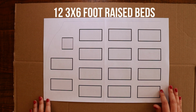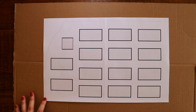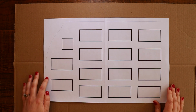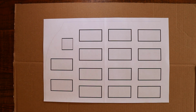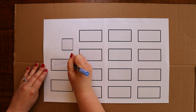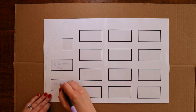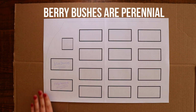I have a bunch of 3x6 garden beds and one 3x3 garden bed. And that's because there's a little irregular shape to my annual raised bed garden. So the first thing I'm gonna do is write in the stuff that's not moving. So right here I have berry bushes. They come back every year, so those are gonna stay as is. So I'm gonna go ahead and write in there. Those are my blueberries. And this bed right here, that is my raspberries. So neither of those are moving. Those are gonna stay exactly the same.